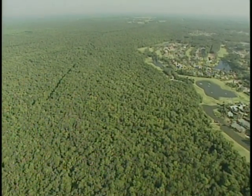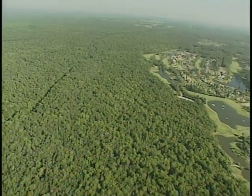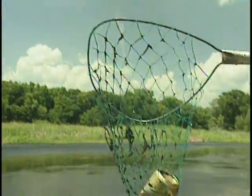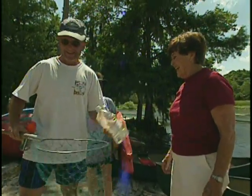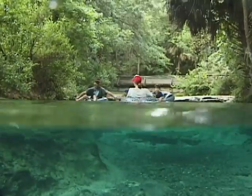Some 110 square miles of public land, supported by millions of dollars of funding, will be in jeopardy. So too will the aquifer that supplies drinking water for 9 out of 10 Floridians. If you will join with the Friends of the Wekiva in careful stewardship of this natural jewel, its legacy will be passed on to the generations that follow us on the Florida Peninsula.